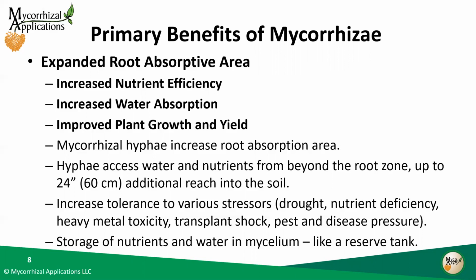And then mycorrhizae really help to eliminate the various stressors that a plant can go through. It increases their tolerance to them at the very least, to things like nutrient deficiency and drought, heavy metal toxicity, transplant shock, too much salinity, off pH levels, and things like that. And then it stores those nutrients and water within that mycelium like a reserve tank, as we've discussed.